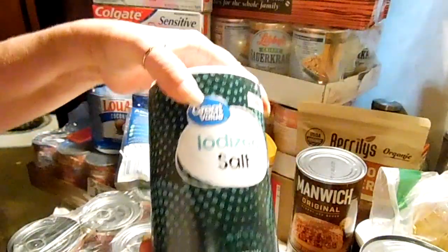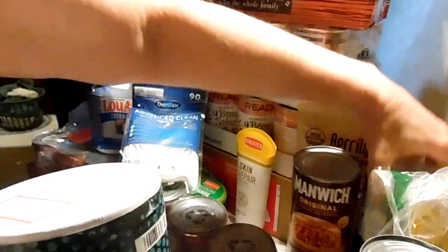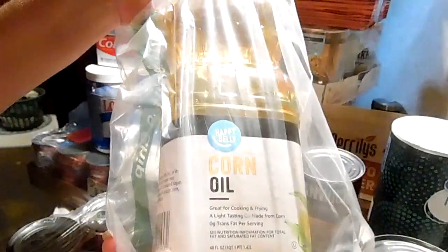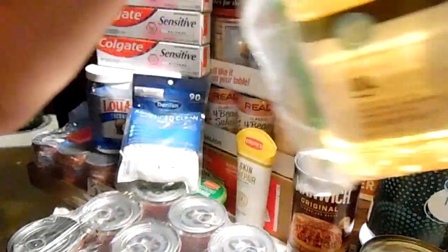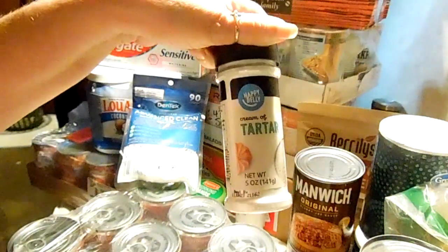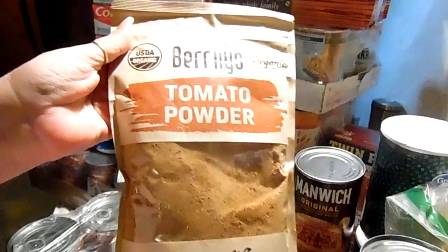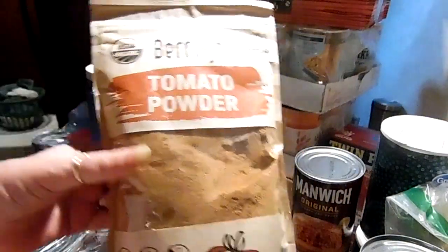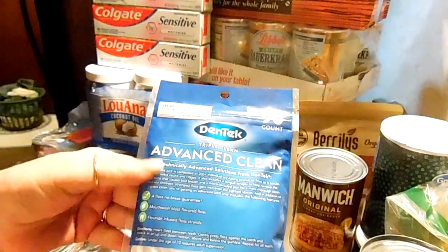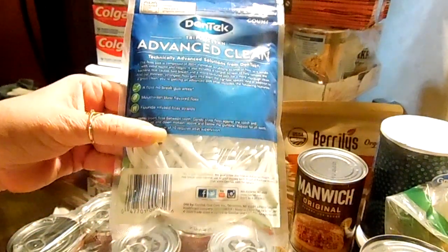I got 1 iodized salt and 1 plain salt. I like to have both. I got a bottle of corn oil. I got some cream of tartar. I got some tomato powder, and you can turn that into sauces or add it to sauces and stuff to richen them up. I got some Advanced Clean dental floss picks.